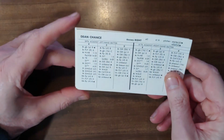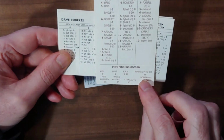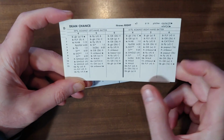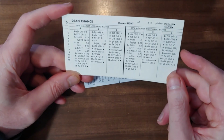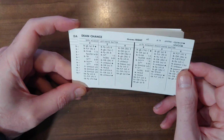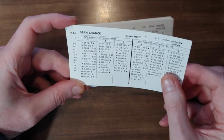Now, Dean Chance. This is not a bad card either. Starter 6 with a 2.97 ERA. And homer 1 of 5 fly. Oh, yeah. Yeah, this guy will probably get into it. Starter 6. I wish he was a starter 7, but beggars can't be choosers, I guess. In a league with depleted talent, Dean Chance will probably be in the league.